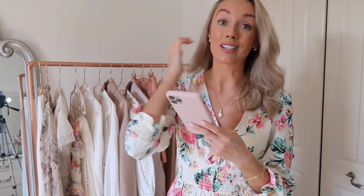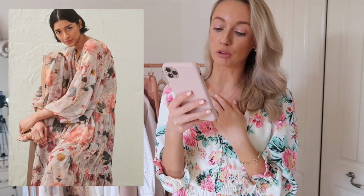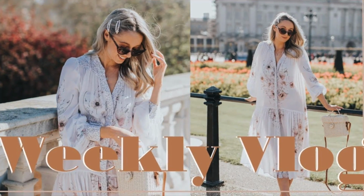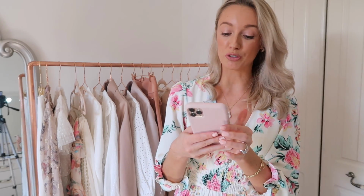I also ordered, again from the Conscious collection, this chiffon dress in the most beautiful floral design. Do you remember I had a couple of dresses like this that I wore so much this time last year? I got some beautiful photos at Heckfield Place and also by Buckingham Palace. I still love those dresses so much and I wear them a huge amount. This was $34.99, so I couldn't resist, and I know that this pattern, this fabric, I'm going to love even more than the ones from last year.